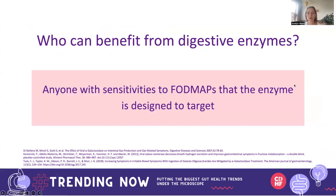So this brings us to the question of who can benefit from digestive enzymes. And really, at a high level, anyone with sensitivities to FODMAPs can benefit from using digestive enzymes. You don't need a clinical diagnosis of any kind. If you're sensitive to FODMAPs, enzymes can help improve tolerance to those foods. And because enzymes are simply proteins, as we discussed, they're a highly safe, low-risk option to manage FODMAP-related GI issues.